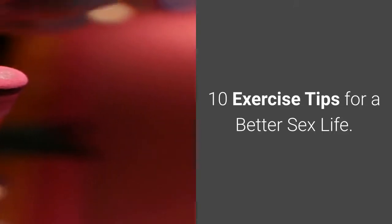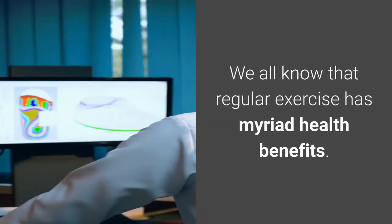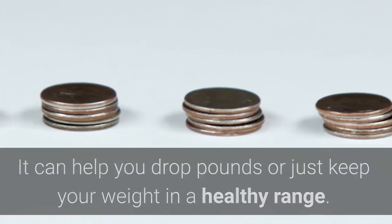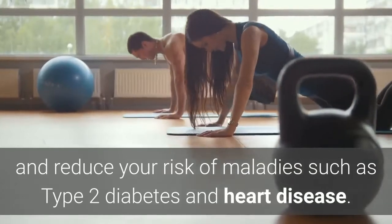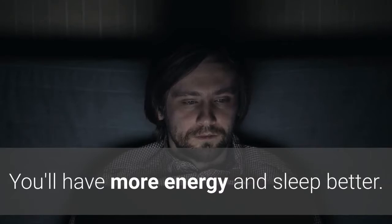10 Exercise Tips for a Better Sex Life. We all know that regular exercise has myriad health benefits. It can help you drop pounds or just keep your weight in a healthy range. Exercise can combat conditions like high blood pressure and reduce your risk of maladies such as type 2 diabetes and heart disease. You'll have more energy and sleep better.